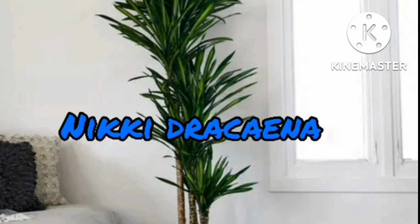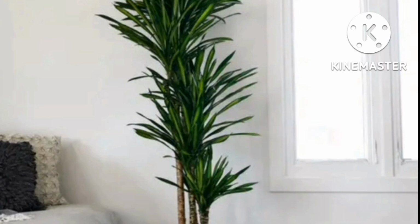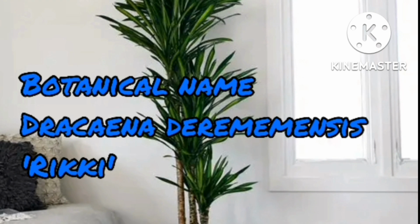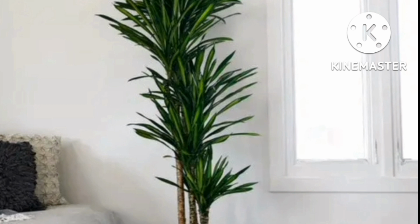Ricki dracaena. An easy to grow specimen, the plant features dark green leaves with stripes of light green in the center. It does best in bright indirect light.